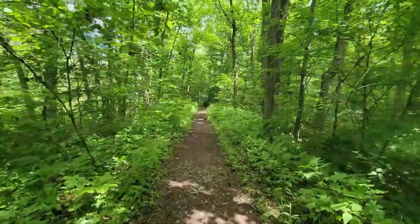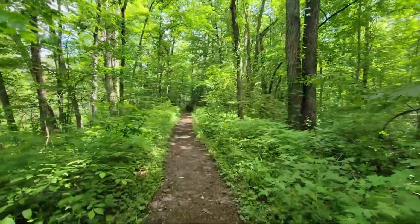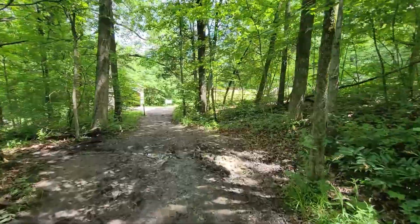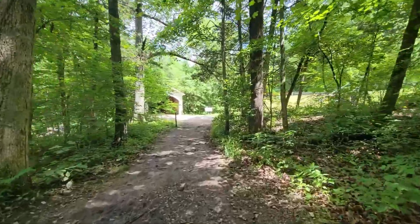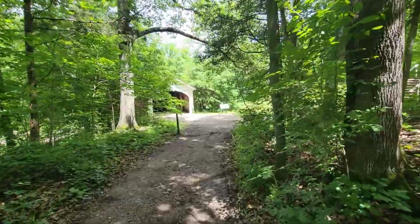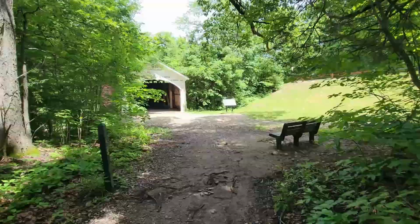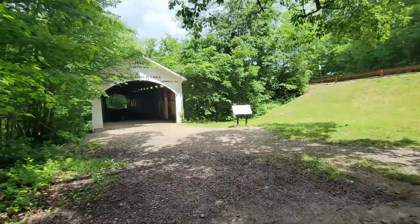It appears the clouds are starting to break and the sun is coming out. We're coming up on the Lusk covered bridge. You cannot drive over it. However, it is part of this trail.